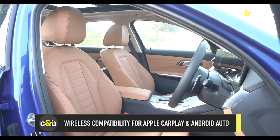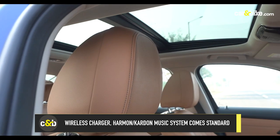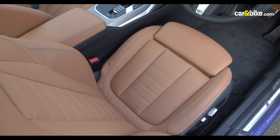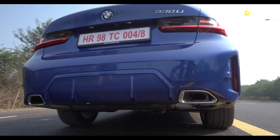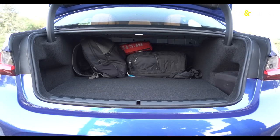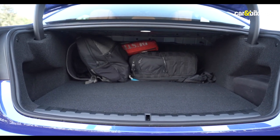Cabin space remains unaltered, with ample space for four adults, since the transmission tunnel hampers space for the middle seat. There's more than decent headroom and more than ample knee room, even with the front seats backed up to the max. Flick your foot at the rear and the electric tailgate pops open, revealing 480 liters of boot space. Fold the back seats down and you get a useful 1500 liters more to play with.